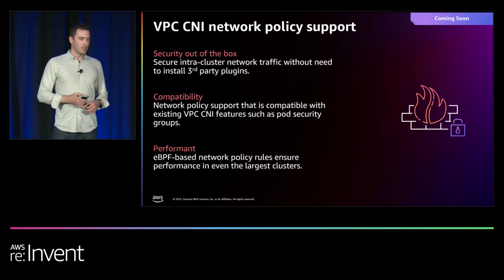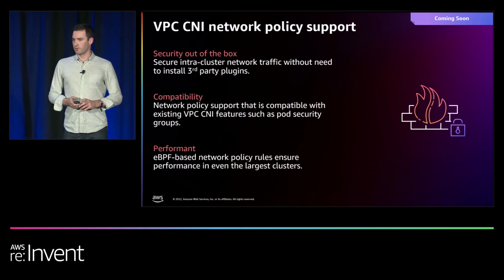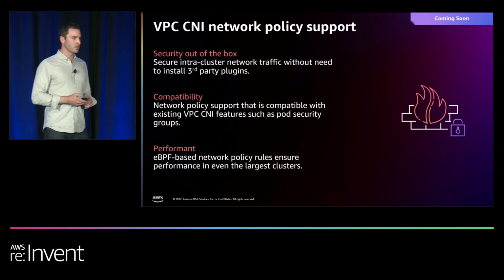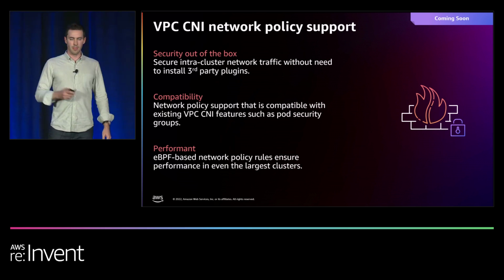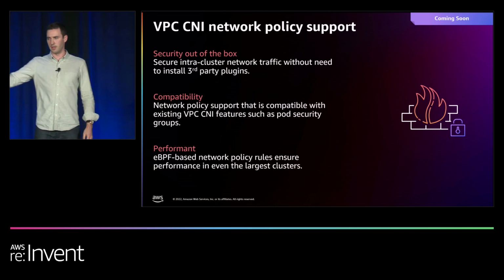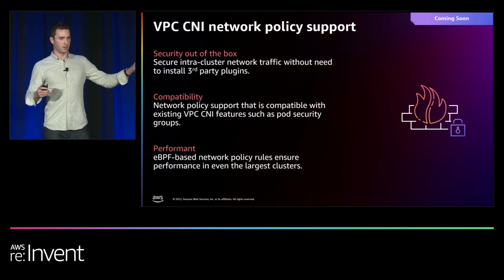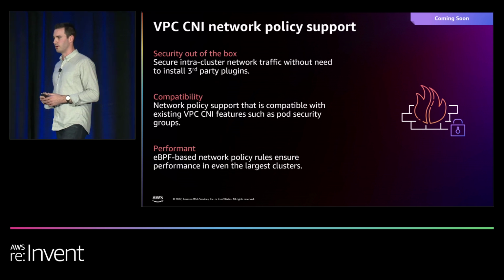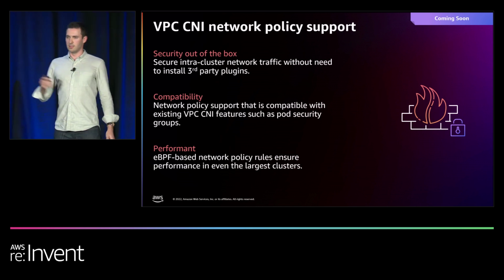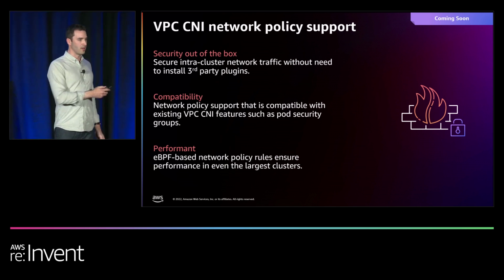One of the gaps in the CNI plugin is support for Kubernetes network policy. And generally, customers use this to secure traffic within a cluster. So you have a multi-tenant cluster where you have team A running their application, team B running their application. It's not that they're malicious or they're running untrusted code, but you just want to prevent noisy neighbors, or this application shouldn't be able to talk to that application.